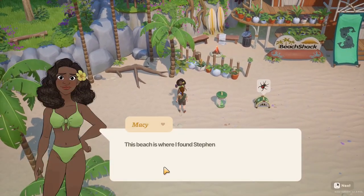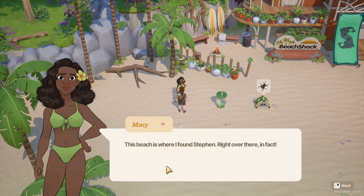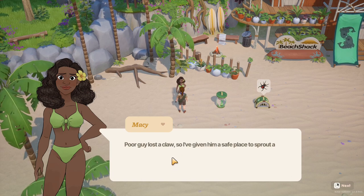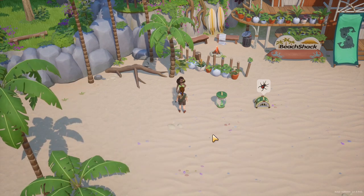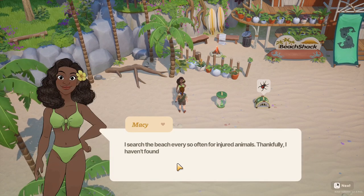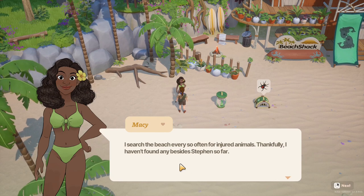Another widow spider. This beach is where I found Steven. Right over there, in fact. Poor guy lost a claw, so I've given him a safe place to sprout a new one. I search the beach every so often for injured animals. Thankfully, I haven't found any besides Steven so far.